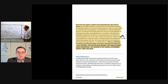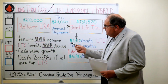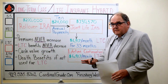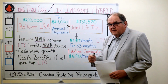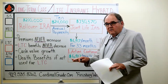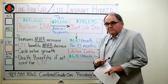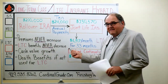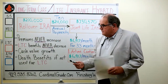Okay. Now, I want to point out really four significant points with this particular insurance arrangement. Number one, the premiums never increase. Everything's baked right from the beginning. And that is one of the call-outs on the traditional long-term care policies, that in the past, there have been significant rate increases. I think that's mitigated quite well with the newer policies, but nonetheless, they still could go up. This can never go up. What you see is what you get printed in your policy will last forever. Long-term care benefits never decrease. So this $69.17 a month doesn't change for the whole time.